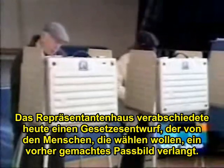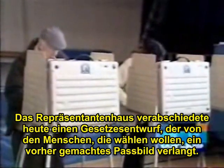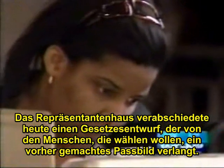The House of Representatives approved a bill today that would require people to produce a photo ID before they can vote in federal elections.